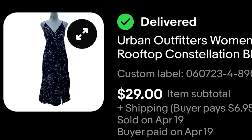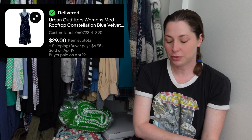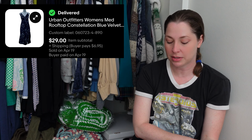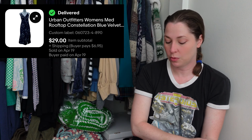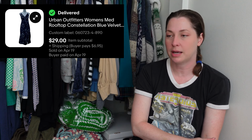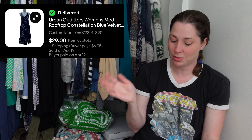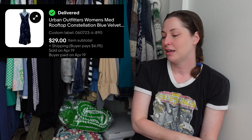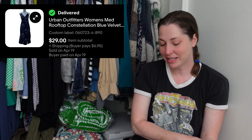This is a dress. I don't know if I ever did a haul for this thrift trip, but I went to the Dab in Hampton and I found this beautiful Urban Outfitters Constellation dress. It was like this crushed blue velvet, absolutely gorgeous long maxi dress. It sold for $29 and I paid $6 for this at that thrift store. So I'm so glad I finally listed it. Again, dresses and pants, bane of my existence.